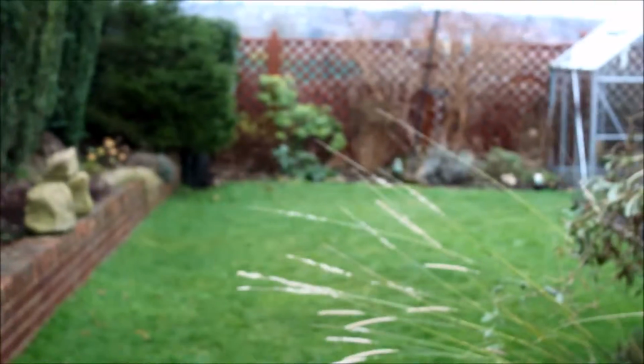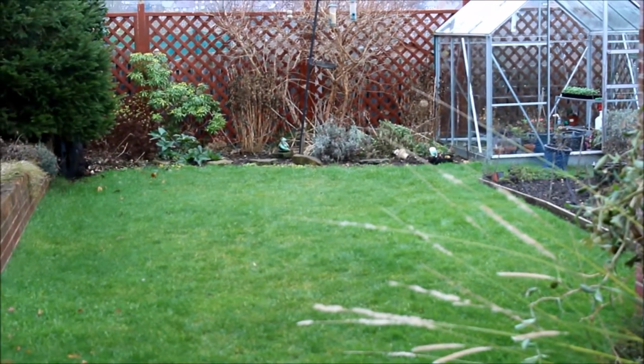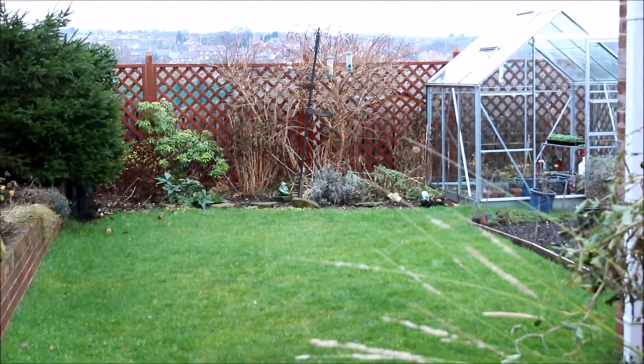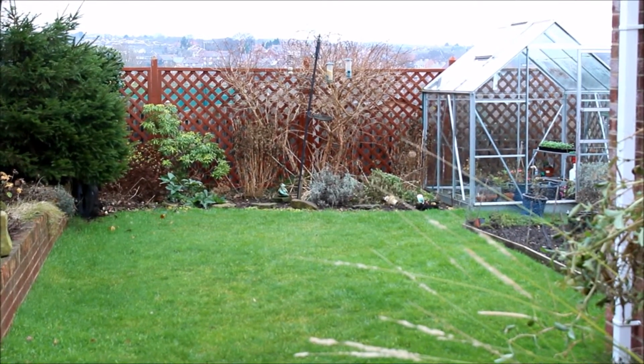So yeah, just a look down the garden. There you go, everything. Not a lot of growth happening, but things will start to improve over the next coming weeks.